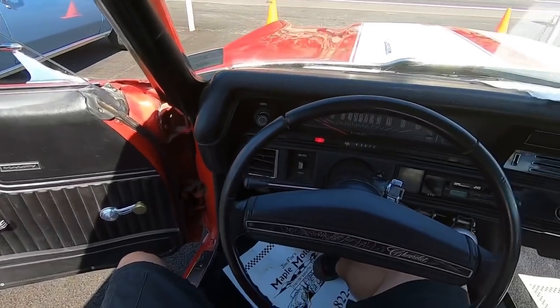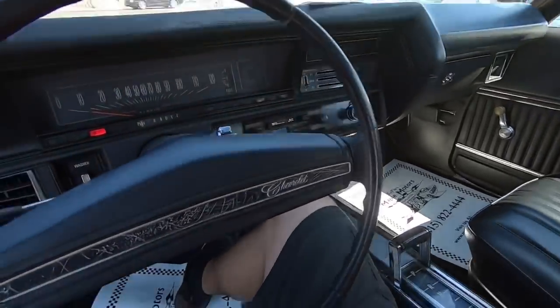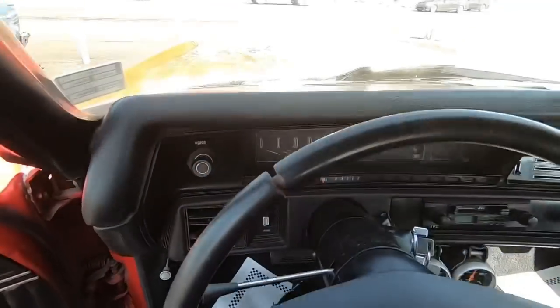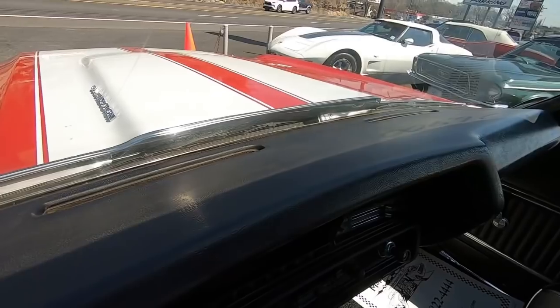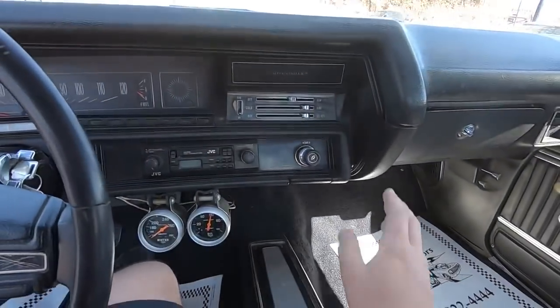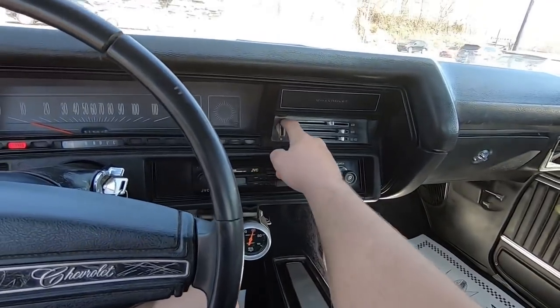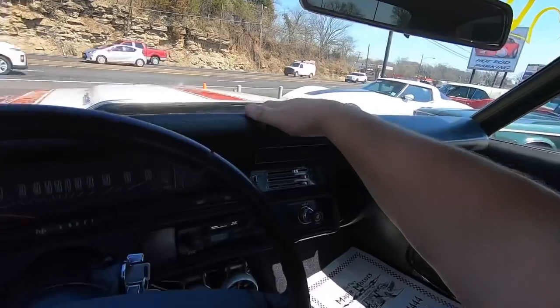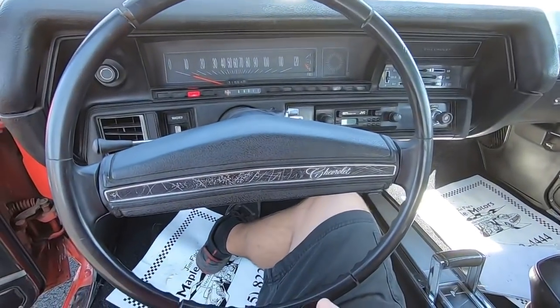Gonna check out the interior before we take off. A little brake pedal down here, the light's sticking on because of it. The dash is in pretty good shape. It's not all tore up. Blower motor does not work. I couldn't get it to kick on. Double checking here. Go ahead and place your bets. Do you think the horn works?